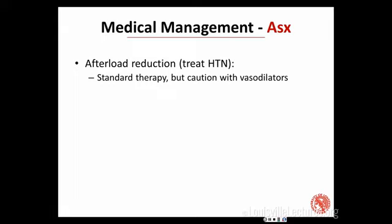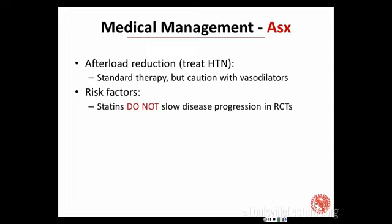So if you give them a bunch of venodilators, once the aortic stenosis is severe enough, they won't have enough preload to get through the valve and out. So be careful with those.